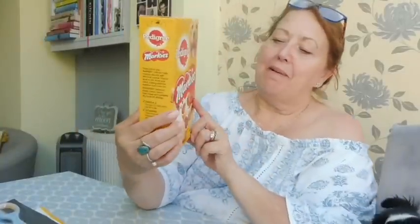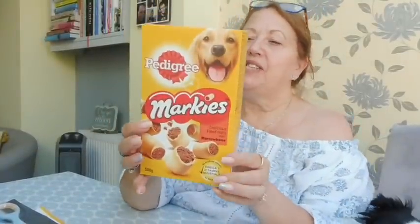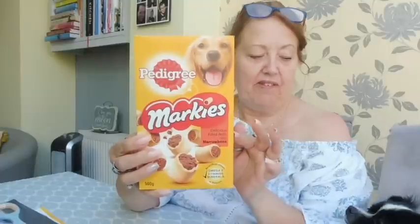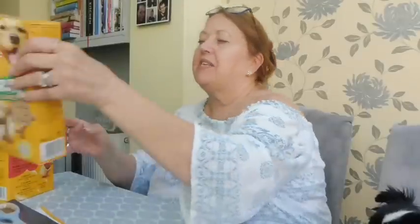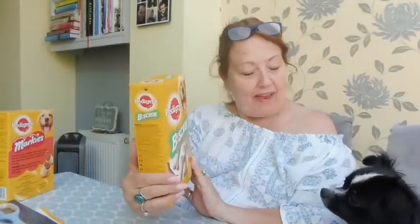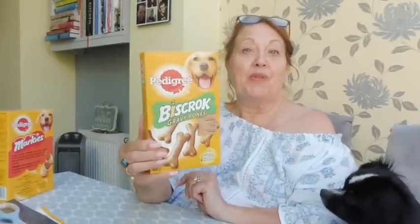And then I picked up these for the dogs. So these are the Markies, the pedigree ones. They like these a lot, don't you? Look at the face on it. And picked up these, the gravy bones. He knows what they are. And that's everything that I actually got from Poundland.